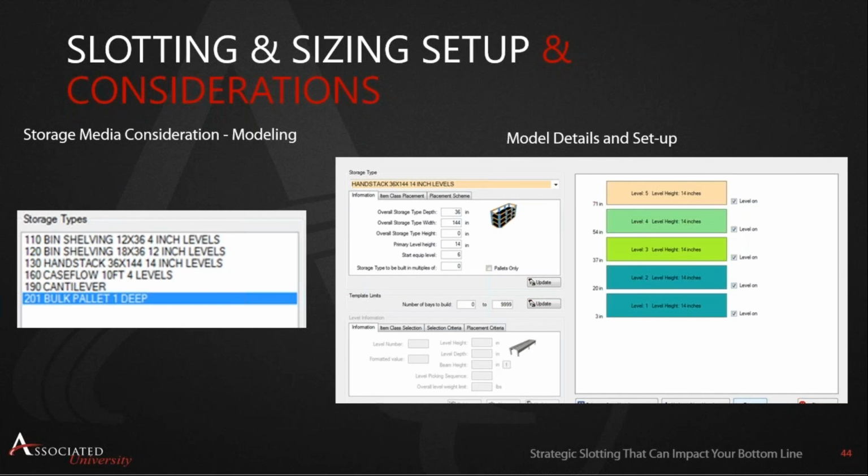In this example, 6 different storage medias were considered. Additionally, golden zones have been created to optimize picking in the shelving locations. And the green level on the slide indicates the location for the fastest movers in that storage media.